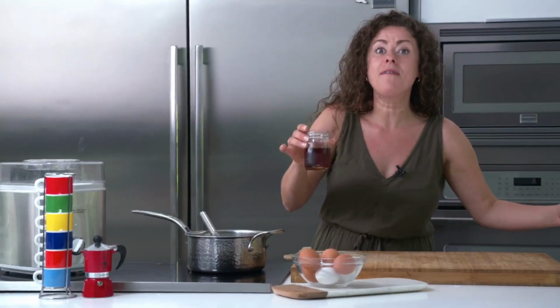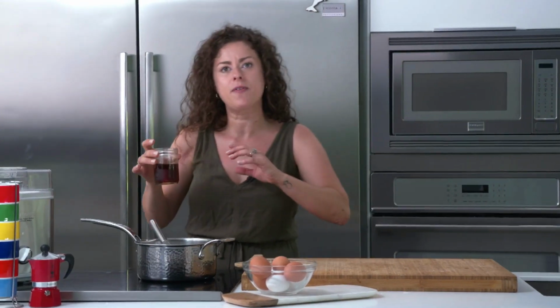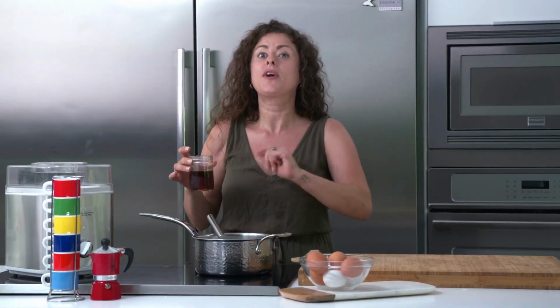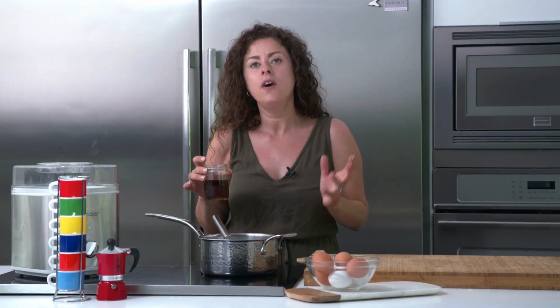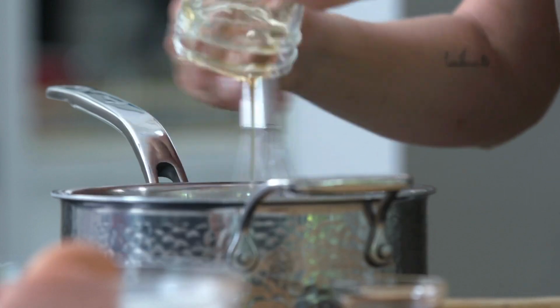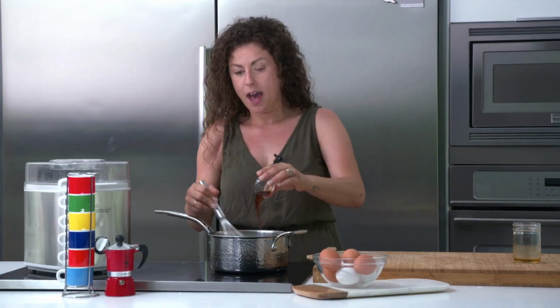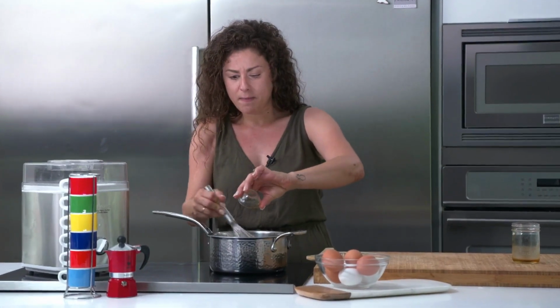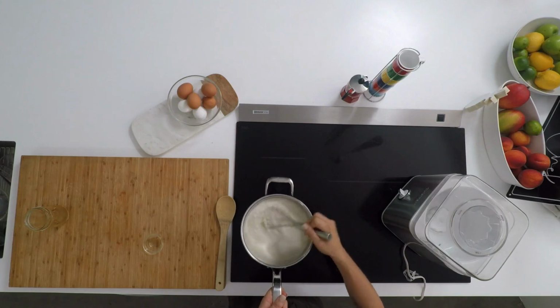I've got about half a cup of maple syrup. It's my favorite thing to use to flavor this type of frozen dessert, but you could use honey, stevia if you're trying to watch your sugar intake, or just regular old sugar. And I'm going to add this lovely pinch of vanilla. This gives my ice cream a little bit of an ivory/beige tint.